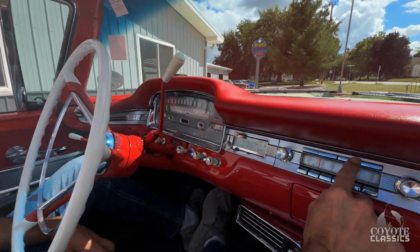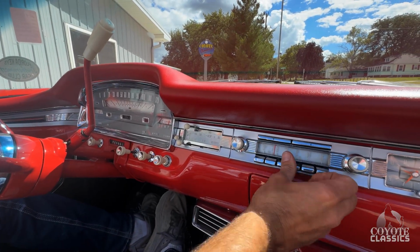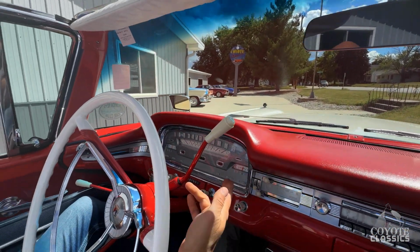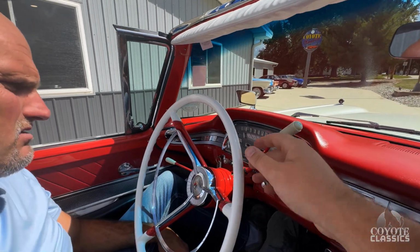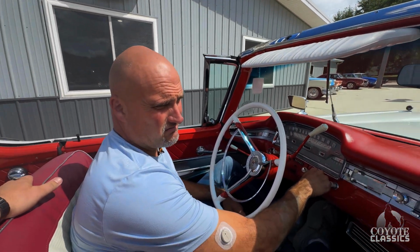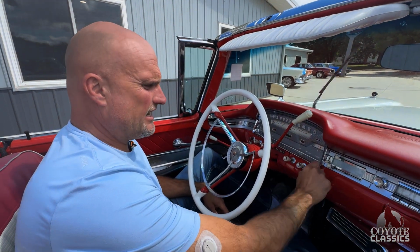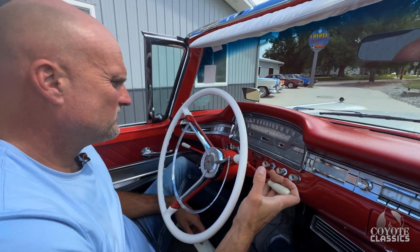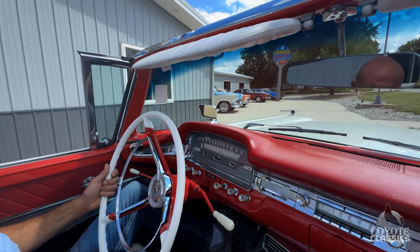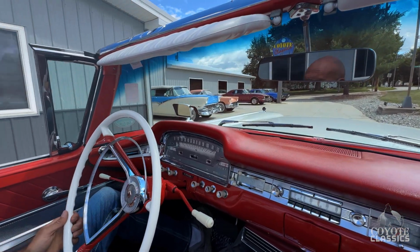The radio is complete, it's a Town and Country, but does not work. The gas gauge works. The temp gauge works. It's right in the medium right now. The wipers work quickly. The padded dash is awesome. It's a three-speed automatic. Nice. What do you think? I like it. You a fan? I'm a fan.